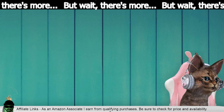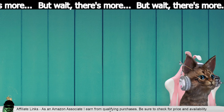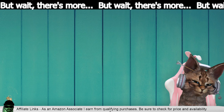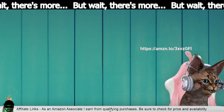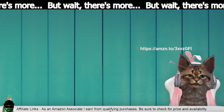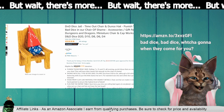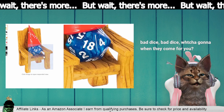But wait. There's more. And sometimes, you know, it's not all the dice being bad. Sometimes it's just one. And you don't want to punish all the dice for that one bad egg. So, you can give them a timeout chair. Bad dice, with a dunce hat. It's adorable.